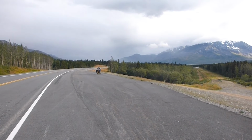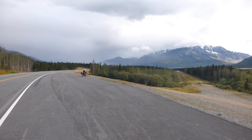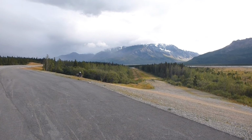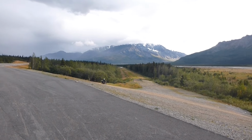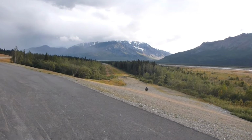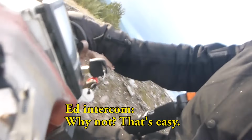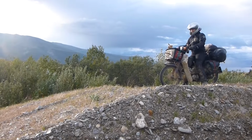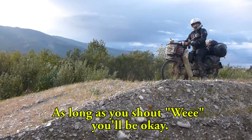scenery. Now, it wasn't long before we spotted a little off-road diversion that we could take, and as Rach was still learning to ride off-road, sometimes she needed a little reassurance that it was going to be okay on the difficult bits. Oh no, I see me! Yeah! As long as you shout, "We," you'll be okay.